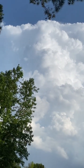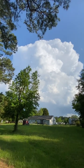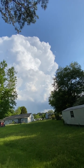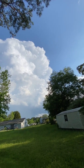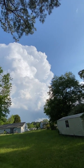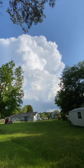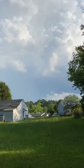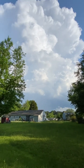But this anvil is so big. It's a huge one. This is one of the biggest anvils I've ever gotten. It's the closest I've ever got to one even. Wow, it's just amazing looking. Whew. That base is crazy. Scud clouds even.